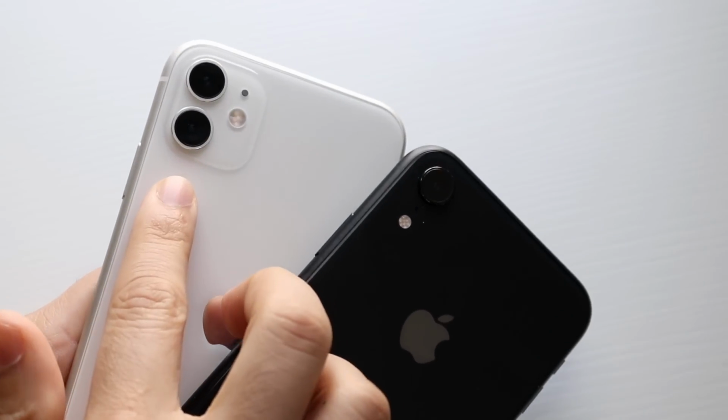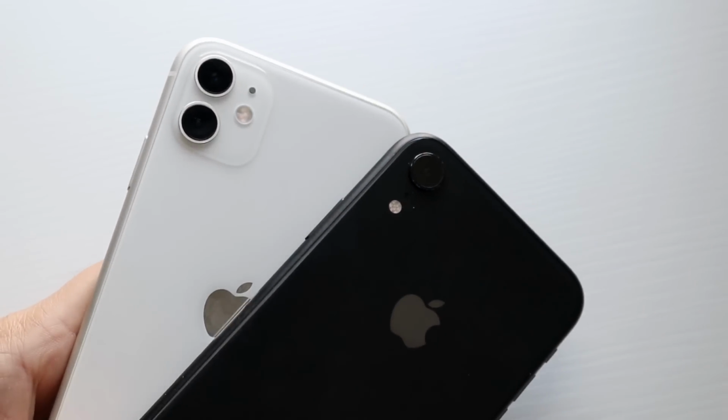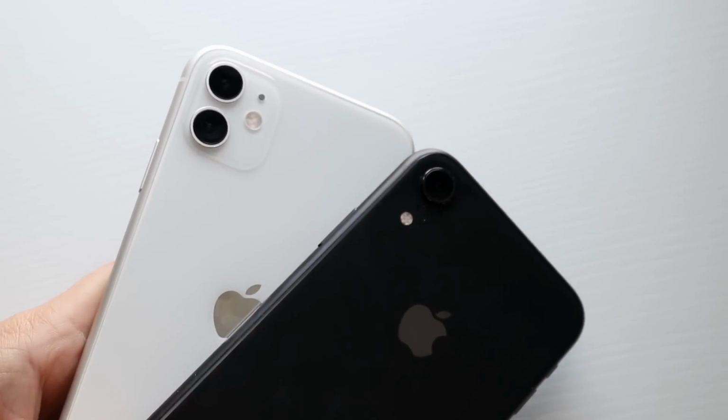You have a dual camera setup on the iPhone 11, a wide and an ultra wide sensor, where the iPhone 10R has a single wide angle lens. They both can do 4K at 60 on the back, but the iPhone 11 can do 4K at 60 on the front. That is a massive, massive thing to keep in mind.